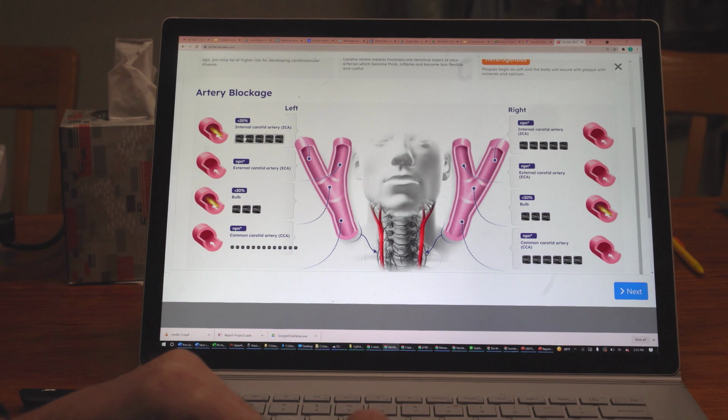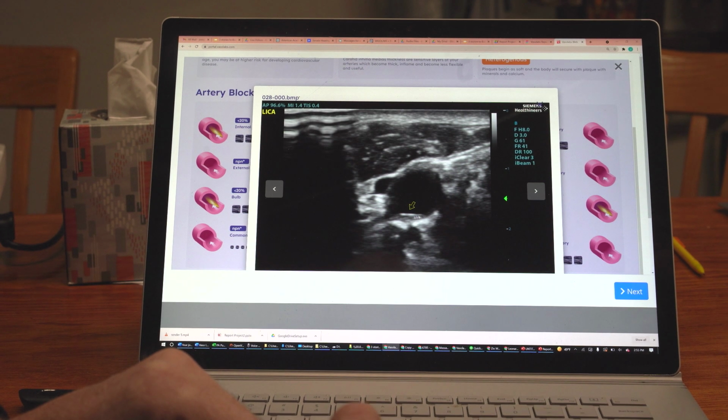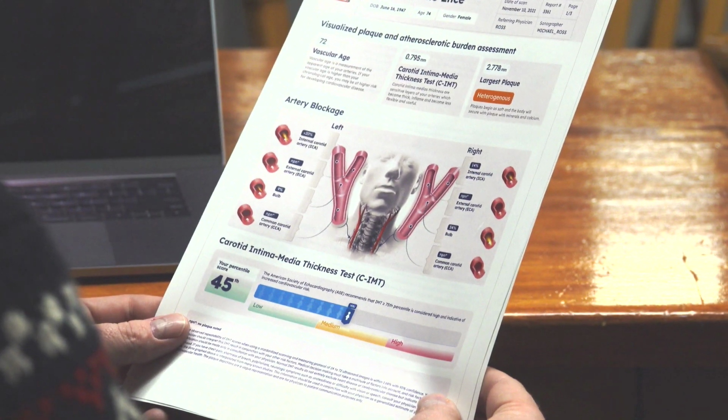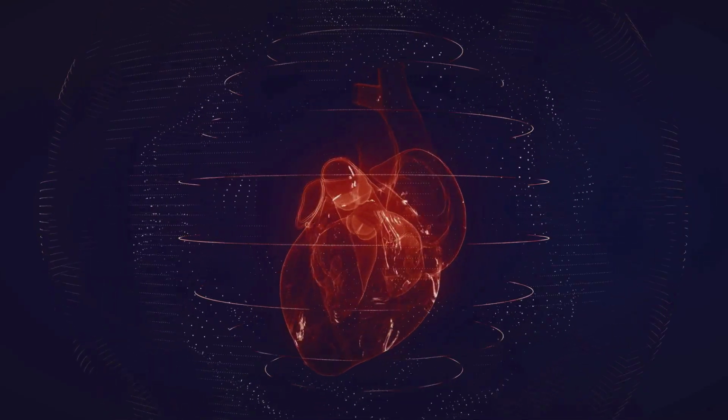By accessing your report online, you'll be able to look at the actual images and video shown to you during your in-person screening. Just click on the thumbnail. The Vasolabs CIMT screening report shows you critical information about your arteries. It's a tracking tool you and your doctor can use to improve your health.